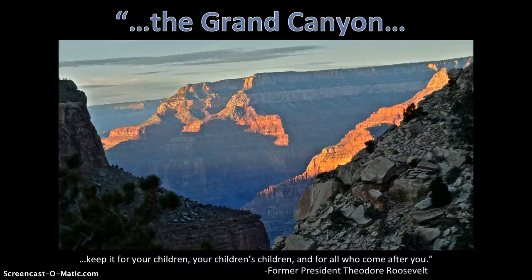And then there's a quote from Theodore Roosevelt. The Grand Canyon, keep it for your children's children, and for all who come after you.